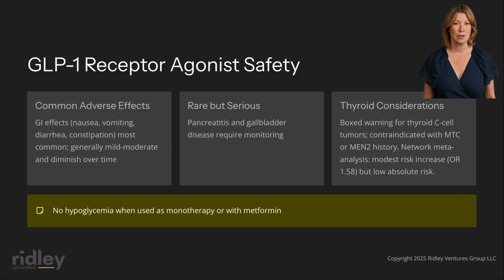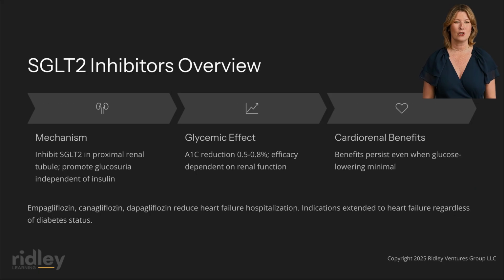Importantly, GLP-1 receptor agonists do not cause hypoglycemia when used as monotherapy or in combination with metformin, as their insulin-stimulating effect is glucose-dependent. This favorable hypoglycemia profile makes them particularly attractive for patients in whom hypoglycemia carries elevated risk or concern. Now let's turn to SGLT2 inhibitors.